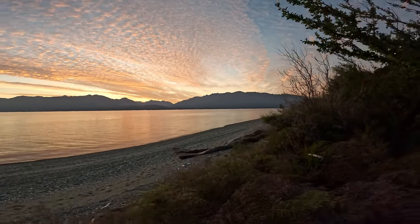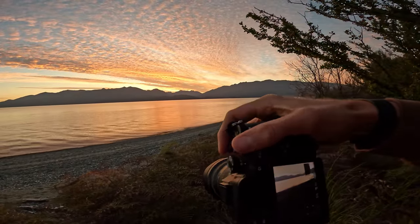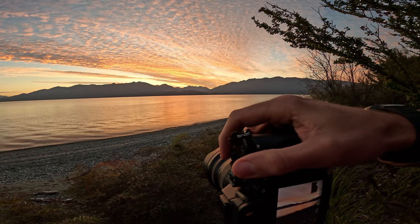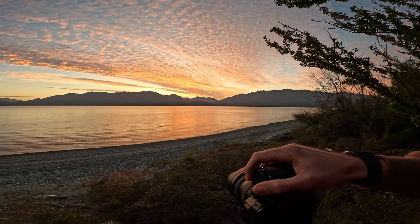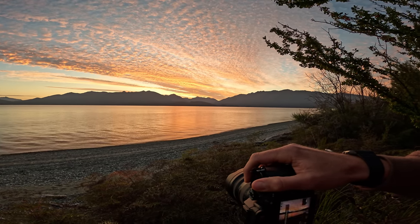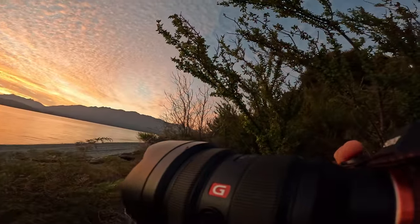Wow, look at it go now. I've zoomed in at 24 mil, and that's helped compress that background, so it's not so small, and then I just come back slightly so I can still fit those ferns in. And when it comes to exposure, I just expose for the sky, so I'm not losing those highlights, because the shadow recovery on these cameras is just so good that we lift those shadows up later on.